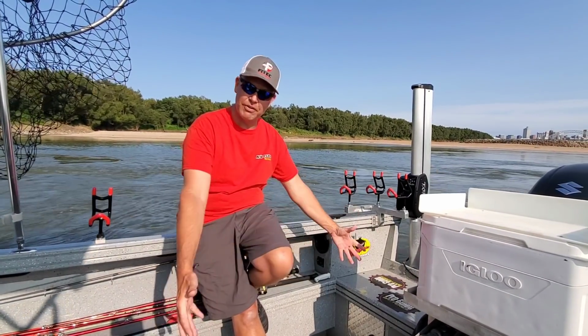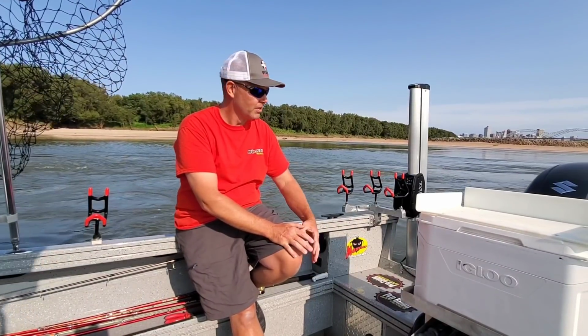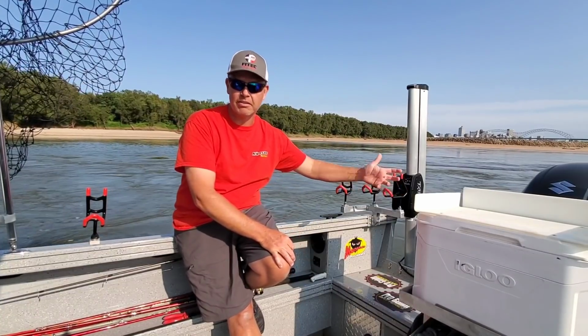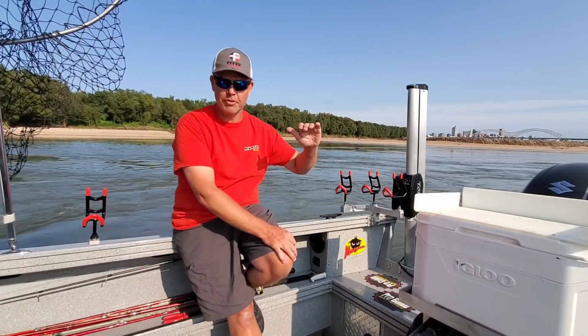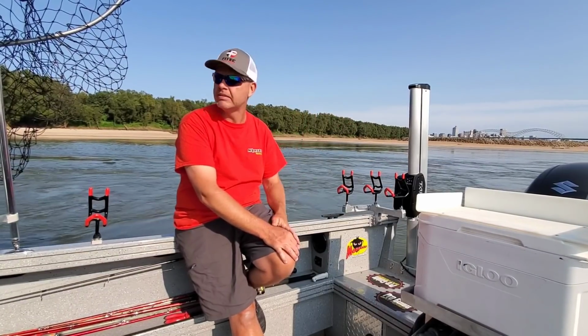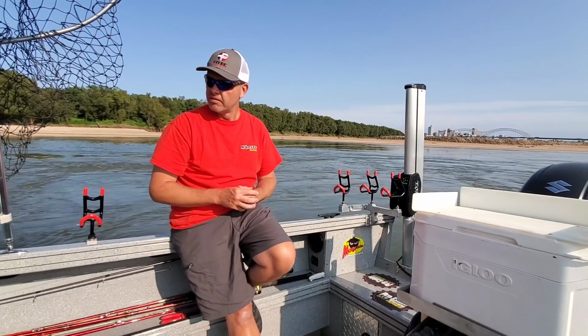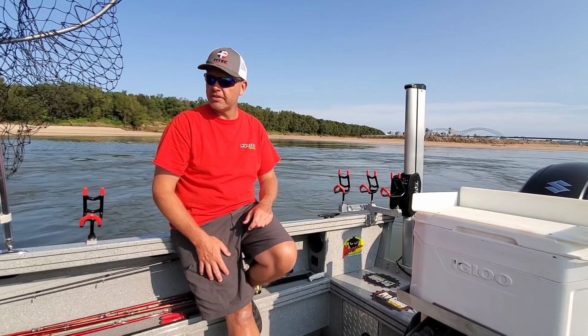Fuel capacity, it's got a 58-gallon fuel tank. You can do some serious runs in this boat. That's a pretty fuel efficient motor. I have gotten more than 5 miles per gallon on certain trips. Running wide open, it runs about 3.2 to 3.3 or 4 miles per gallon. So fuel efficiency, not bad. No speed demon, but I can hit the roughest water out there.